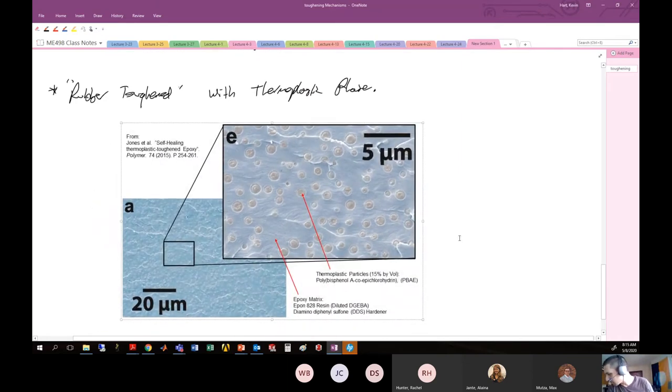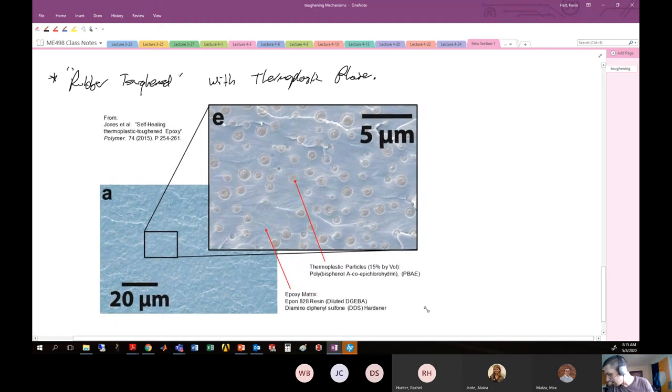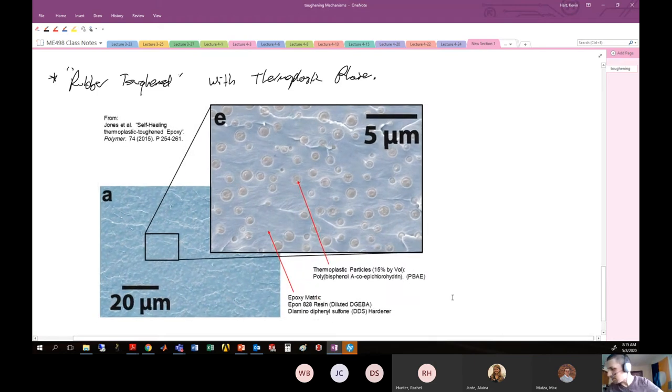This is from a girl that I went to graduate school with. She was there at the same time that I was. Her name is Amanda Jones. I don't know what she's doing these days. I think she's a postdoc at Yale now. But anyway, she made this epoxy, and she mixed with it a thermoplastic.